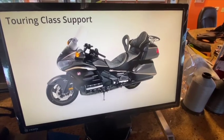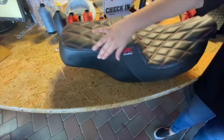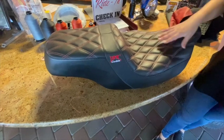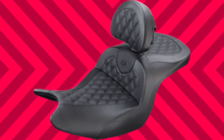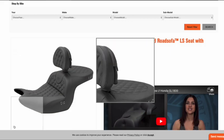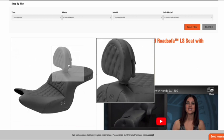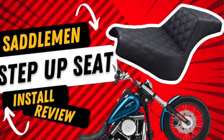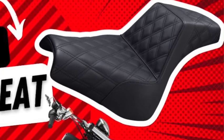That's good, Mike. But seriously, both companies, both Russel and Corbin, have a ride-in service as well as a ship-in service. That's correct. Regardless of what you choose, at both companies, they're totally made to measure for you. And as if we weren't confused enough, there's also the Saddleman Road Sofa to choose from. Right. Now, we know for a fact that Saddleman makes comfy seats. I mean, a bunch of us who have Harleys have them on our bikes. Now, this is a more off-the-rack choice, right? Absolutely. Feel free to check out our install video to see what we mean.